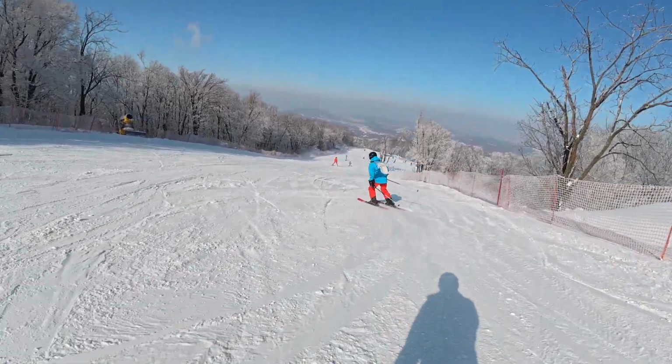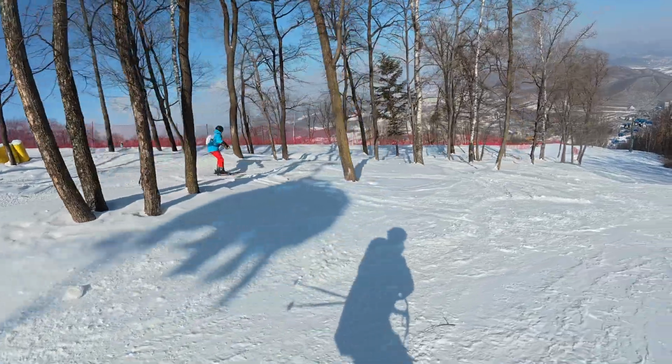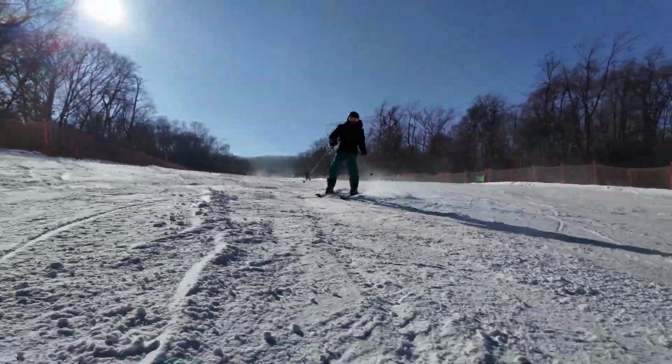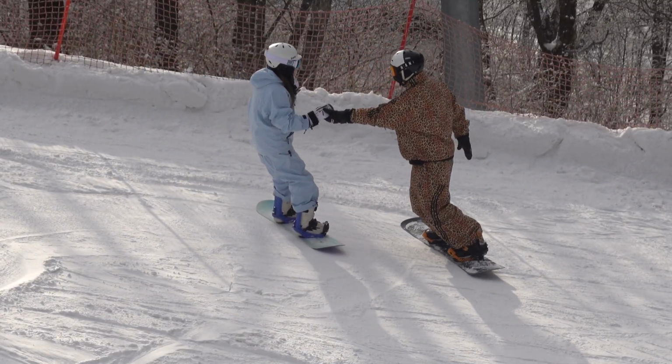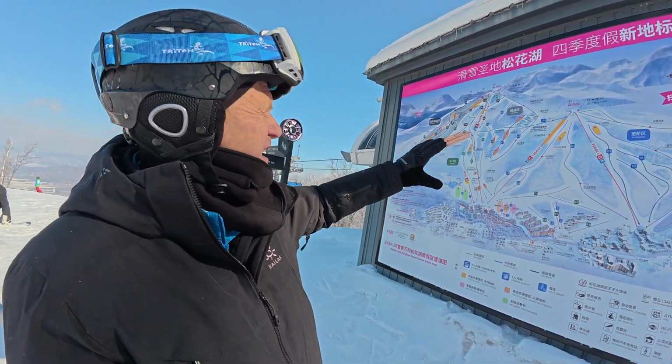As well as the standard slopes, the resort has 2 snow parks with lots of jumps, forest skiing and half pipes to play on. Although there are some black ones for someone wanting more of a challenge, the resort is designed for fun first.